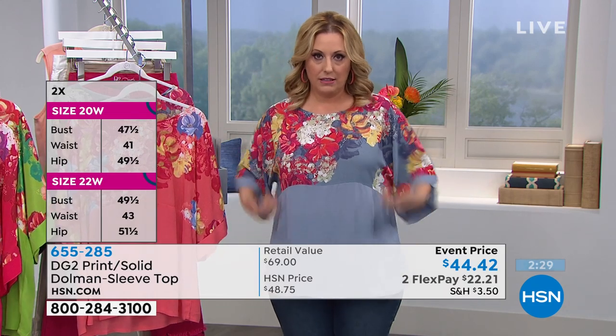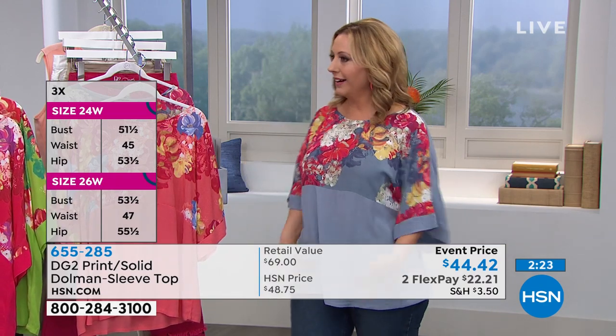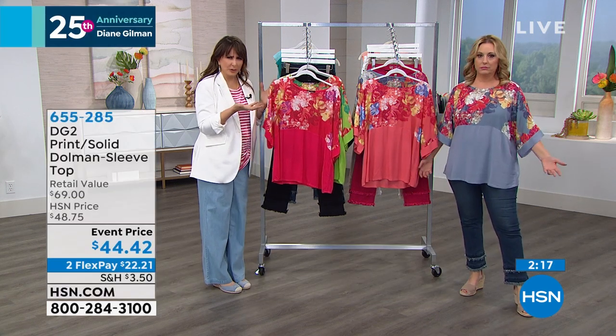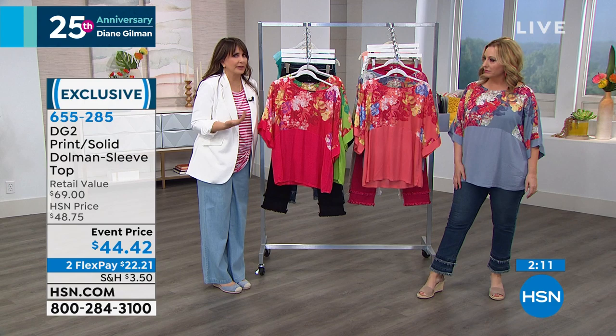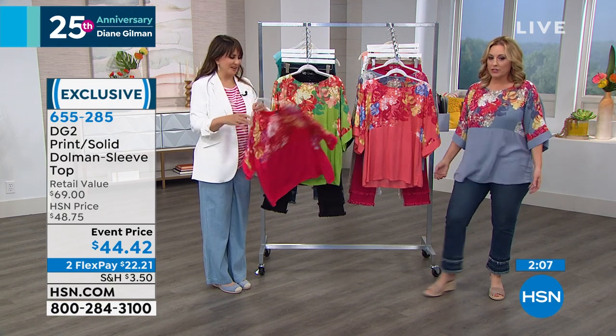I'm wearing a medium. It fits perfect, and it just feels so comfortable. I think it's so flattering. It's just such a flattering cut. I just really love this top. It does not have stretch, but the way that it's cut, most things that don't have stretch, you can't say you could probably go up or down. It has plenty of room, but it's not so much fabric that it looks like it's too much fabric. No, it has a drape to it, so it just kind of flows.